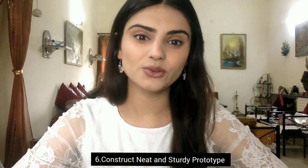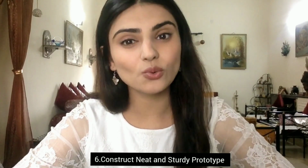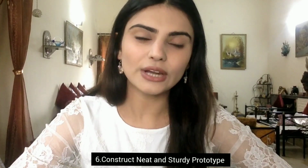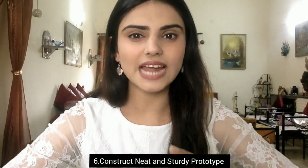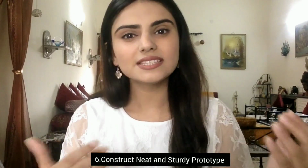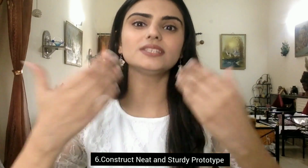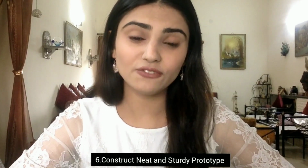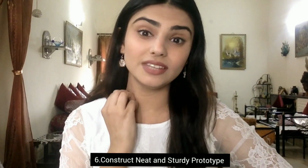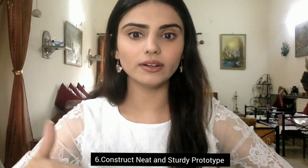So please try to produce neat prototypes where you can show that you're naturally creative and you're good at art and craft. Try to make sturdy structures which can withstand some amount of transportation, because it will take some amount of transportation to reach the hands of the examiner. And if your model reaches in a broken state to the examiner, there would be no one to explain what misfortune the prototype endured, right?